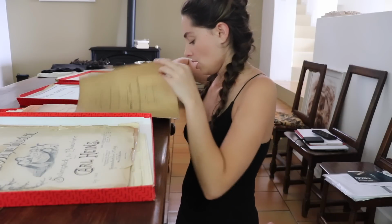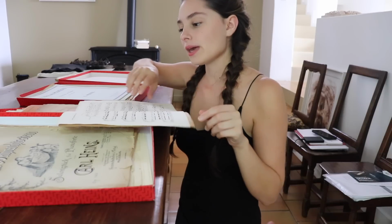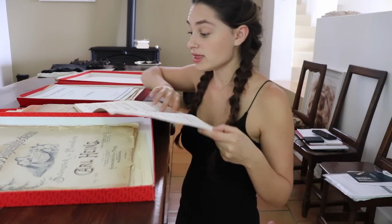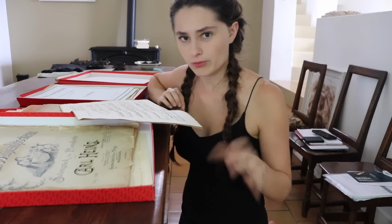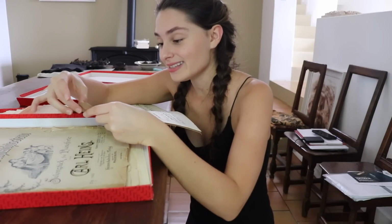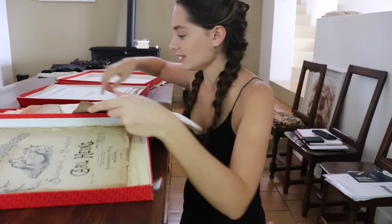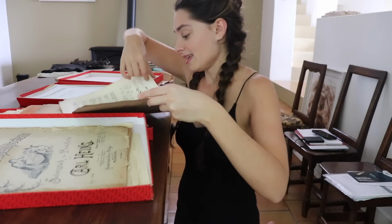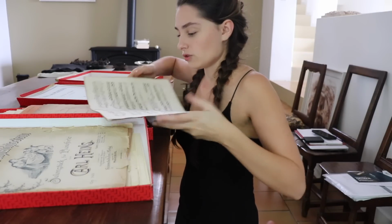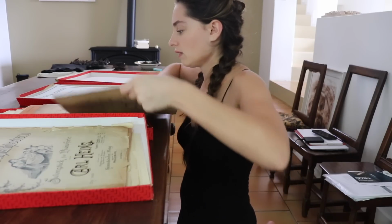Okay, and the reason why I know this is extremely old is that you can see it's been printed with the old, I think you call it printing press in English, where you can actually see the sides of the printing press around here, which does mean that this score is at least 200 years old. Correct me if I'm wrong, but I'm pretty sure that's right.